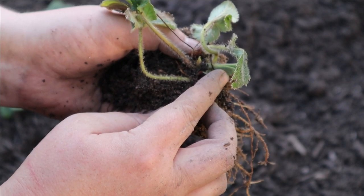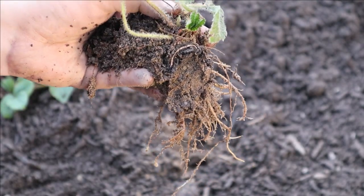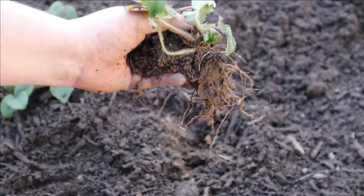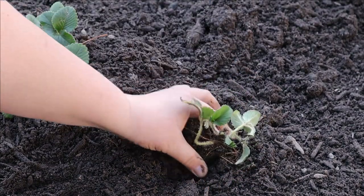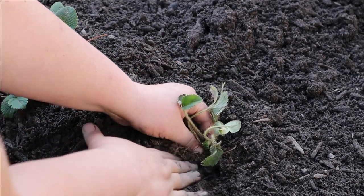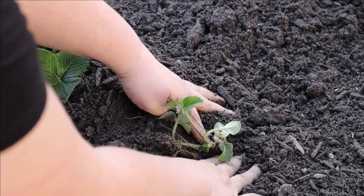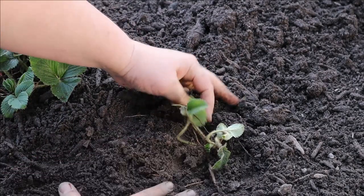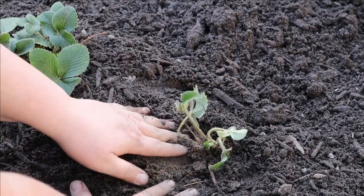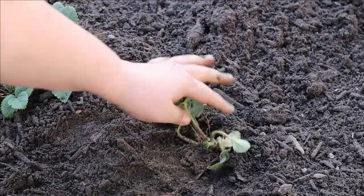So if you're planting strawberries or you're transplanting the shoots and you put them in the ground, you want to make sure that little crown is not covered up by the soil. So you just want to be super careful and plant them shallow and push the dirt in around it so that the roots are secure. But you want to make sure that little crown is exposed to the light. If you cover that crown up with dirt, you're going to kill your strawberry plant.